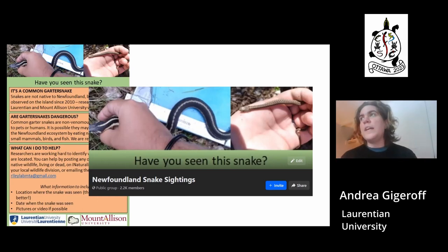That sort of ranged all the way to somebody saying, my grandfather's friend saw, thinks he saw a snake maybe at some point between 1950 and 1955 in the English Harbor West area. So very difficult to confirm, not a lot of specifics about time or location. So there was a very broad range of information that was given here.